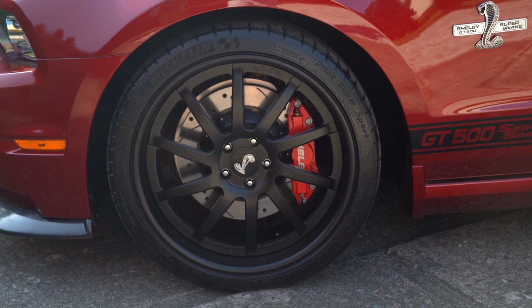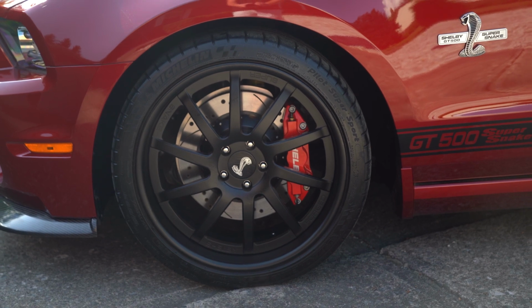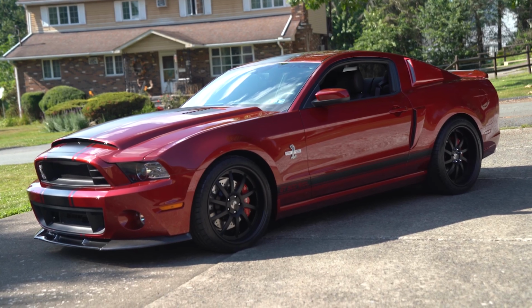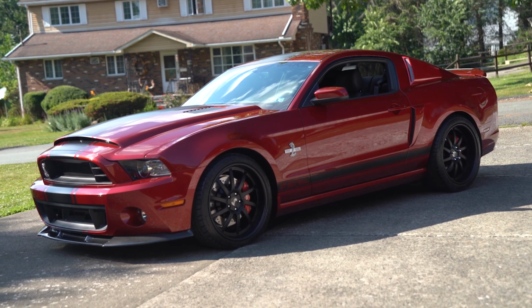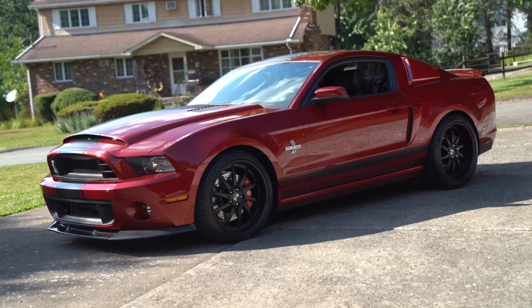It's sitting on Michelin Pilot Super Sport tires. The fronts are 255 by 35 and the rears 295 by 35. You have your Shelby E-Box suspension, interior package, and also the Watts link.